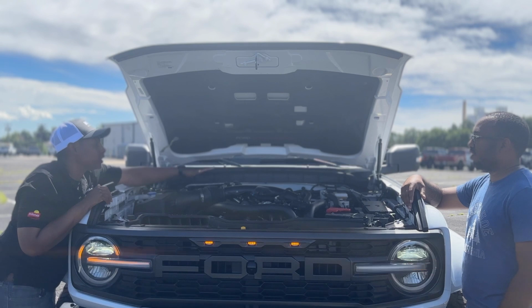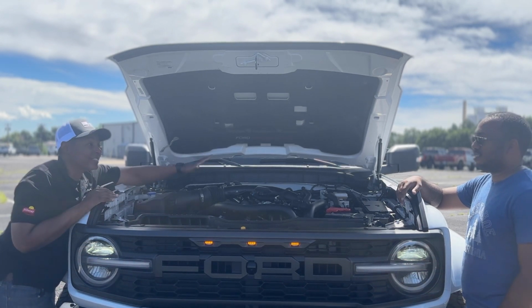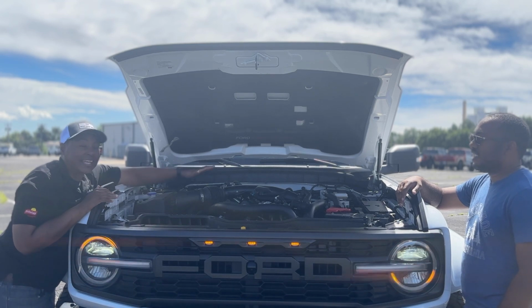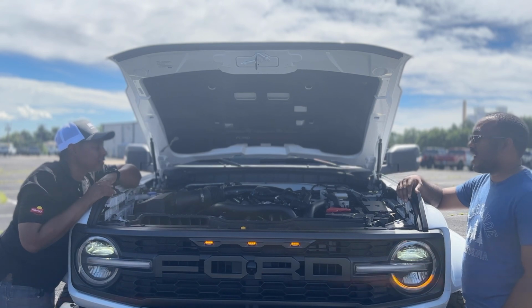I will say, we mentioned earlier about the heat. This is hot, and it's a hot day, but you can feel this. This is completely engine heat coming out of here, not ambient temperature. Exactly. Yeah, it's hot under here for sure.